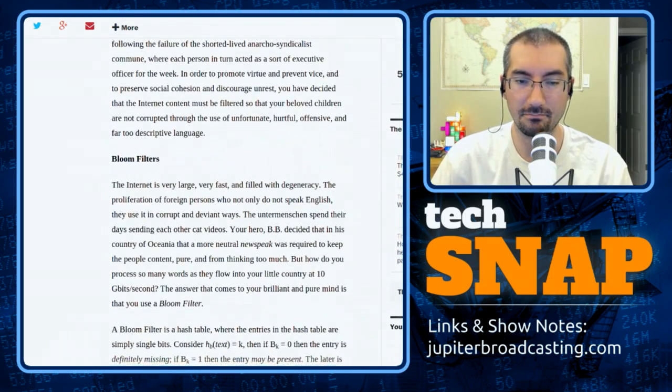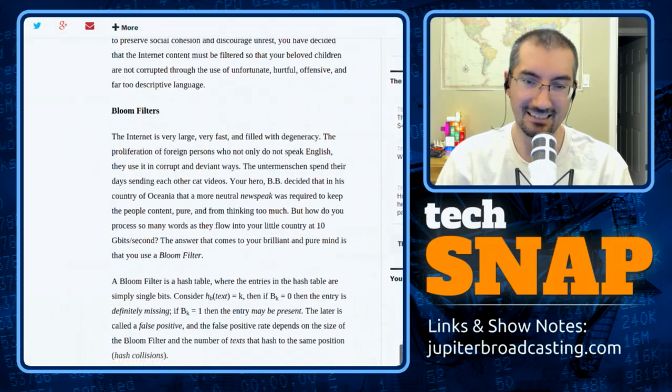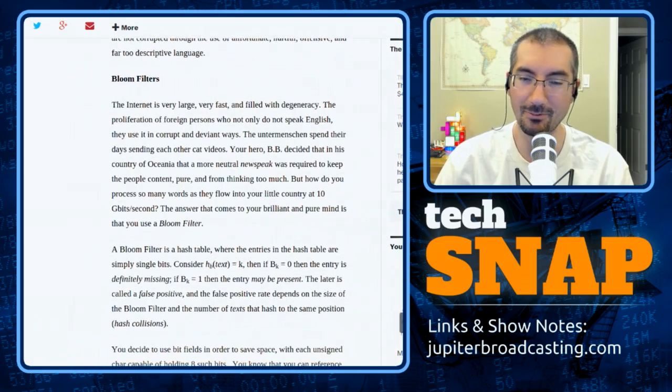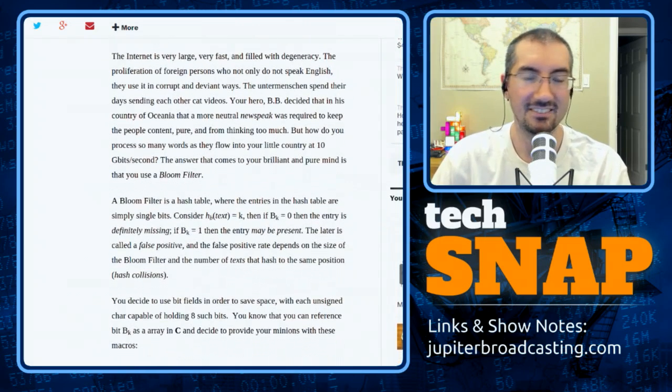The task is to use a Bloom filter to basically replace text on web pages with the new Newspeak, which is required to keep people content, pure, and keep people from thinking too much. But you have to be able to do that at 10 gigabits a second. Right. That is kind of tricky, actually.